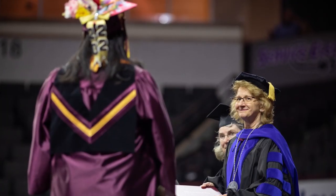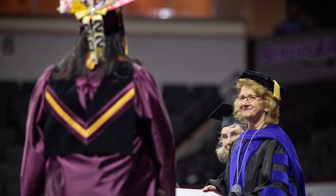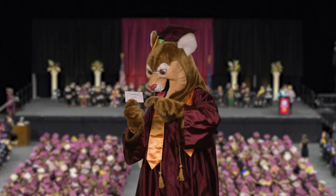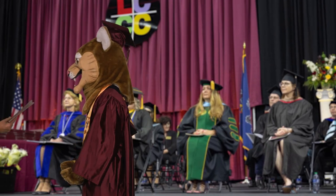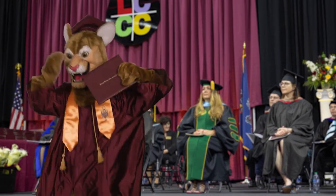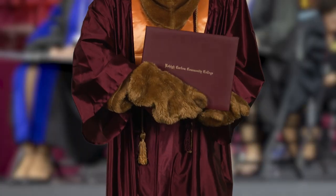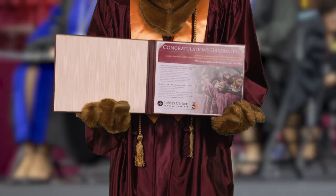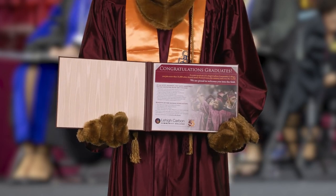When directed, each graduate will proceed up the ramp on the right side of the stage. Hand the index card with name and degree on it to the announcer, then cross the stage to personally receive the diploma cover and to be congratulated by the president. Note that you are only receiving the diploma cover at this time. Your actual diploma will be mailed to you once we confirm all graduation requirements have been met.